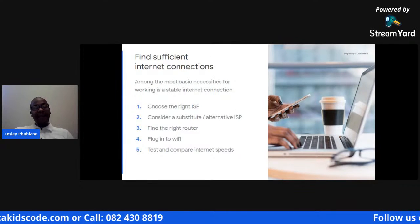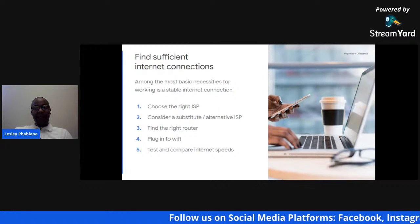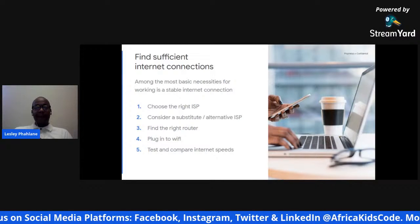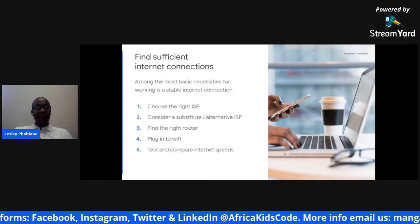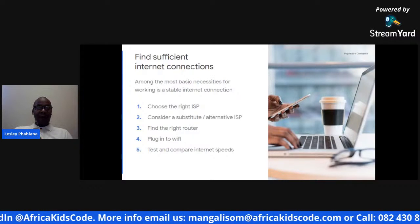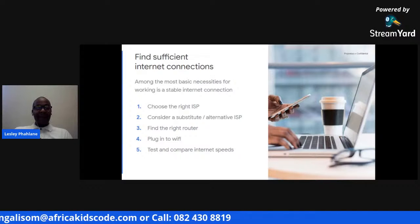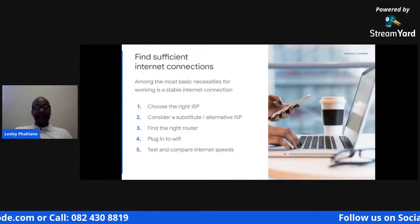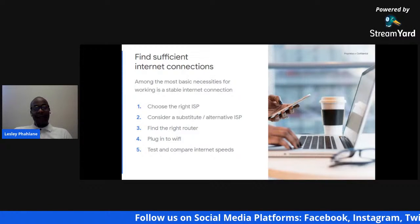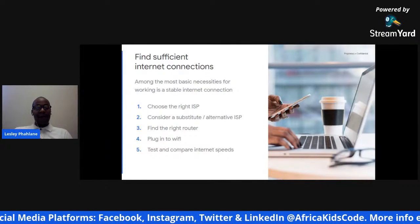Choosing the right internet service providers. The first step is to choose the right service provider depending on where you live, and there will be multiple service providers to choose from. For example, you might want to work with Telkom. Some might prefer MTN. Some might prefer Vodacom, but most people say that Vodacom is a bit expensive unless you're having a contract with them.